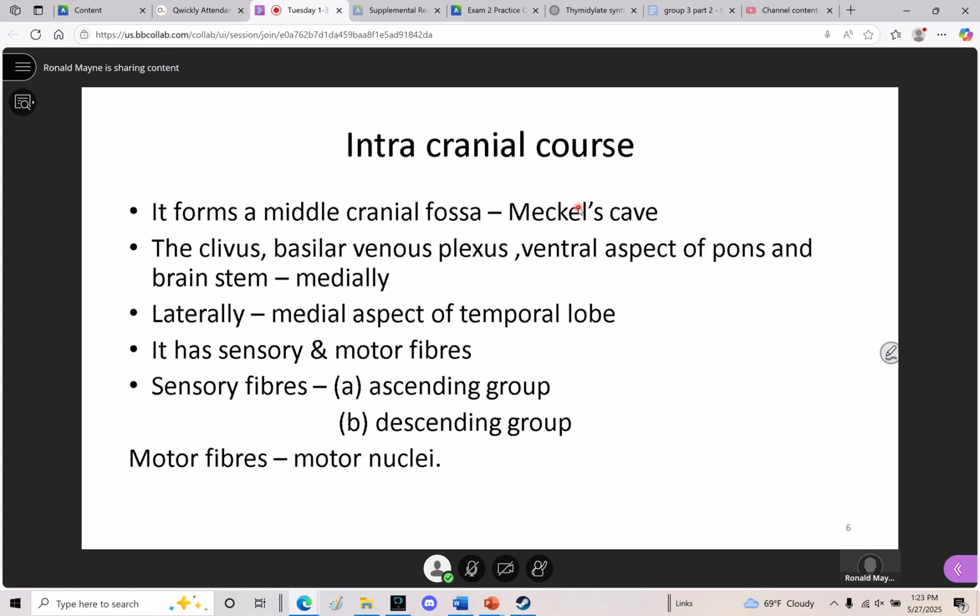Meckel's cave is going to be connective tissue that creates a loop that the nerve will follow and go into. Let's see. Clivus, basilar venous plexus, do you know what that is? That lies on the clivus. It's just a grouping of veins that lie on the clivus. The ventral aspect of the pons and brainstem will be medial to Meckel's cave.